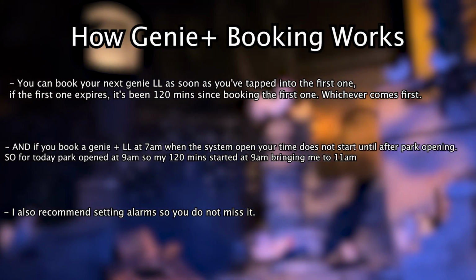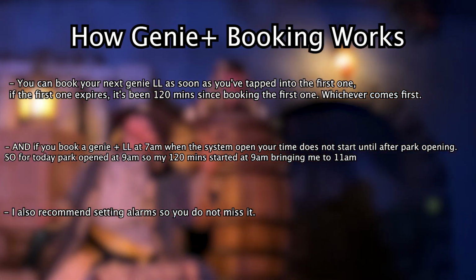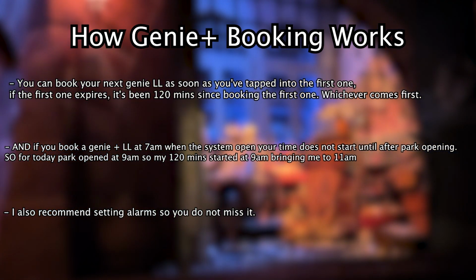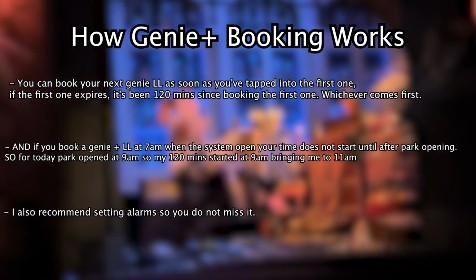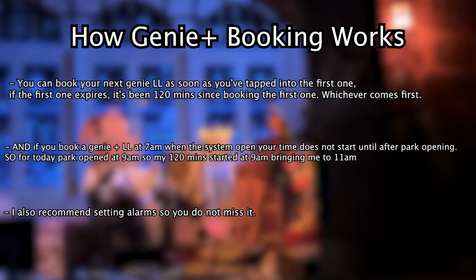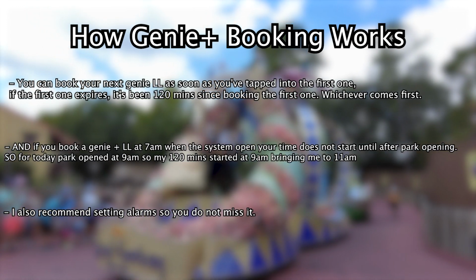How does booking work? So you can book your next Genie Plus lightning lane as soon as you've tapped into the first one. The first one expires, or it has been 120 minutes since booking your first one, whichever one comes first, it does not matter. And if you book a Genie Plus lightning lane at 7 a.m., when the system opens, your time does not start until after park opening. So for today, park opened at 9 a.m. My 120 minutes is not up until 11 a.m. That is when I will be able to book again.